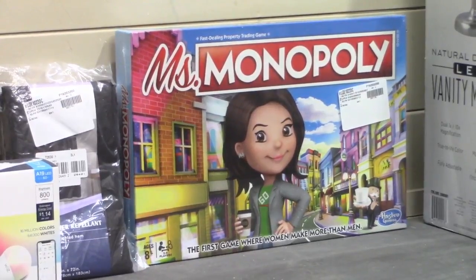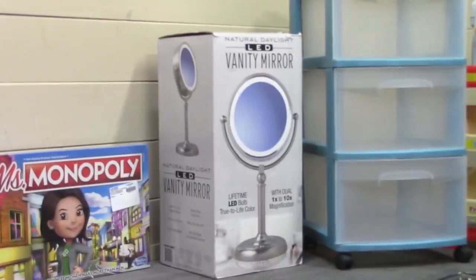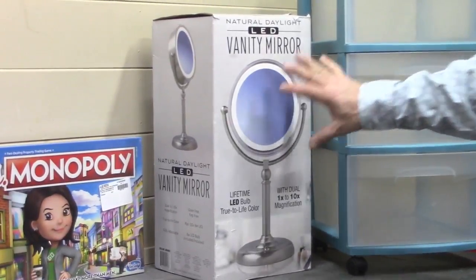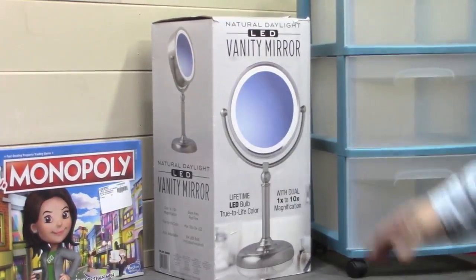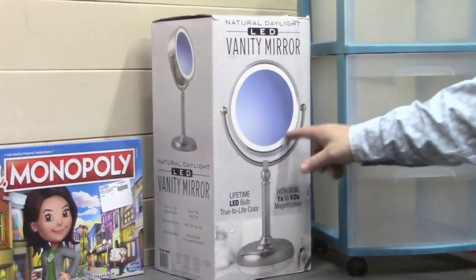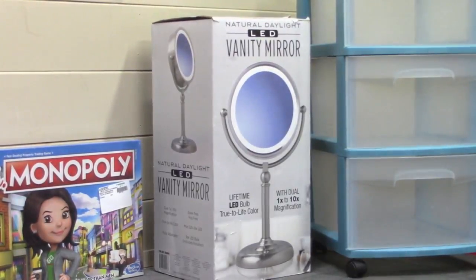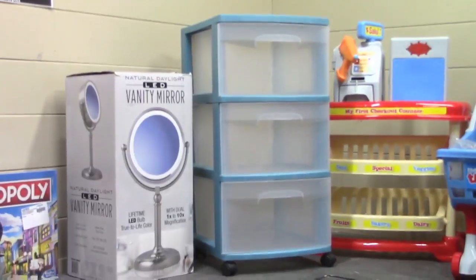Yep. Then we have an LED vanity mirror. And these, have you seen them before here? One side of the mirror has a really close-up, magnified version, and then you flip it over and it's just your normal mirror. But both of them have this ring that lights up, LED light, and really shows everything up. Then we have a 3-drawer storage.